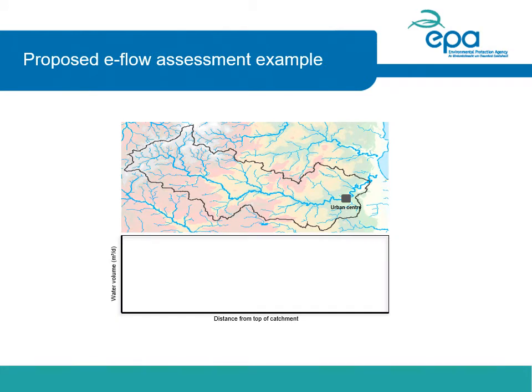How does this work theoretically? Well, if we look through a proposed eflow assessment example, we can take this theoretical catchment with the uplands on the left, and the river makes its way to the east, flowing out to an estuary on the right hand side of the map. And this is the cumulative flow of the Q95 as you move down the catchment. And this is the eflow, moving from a region of high sensitivity to abstraction on the left, medium sensitivity in the center of the catchment, and low sensitivity on the right hand side.